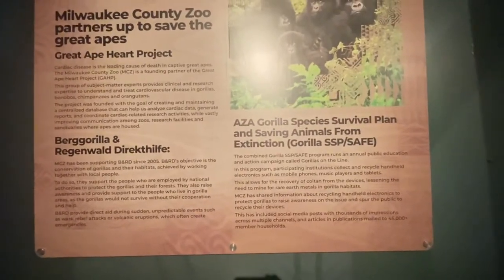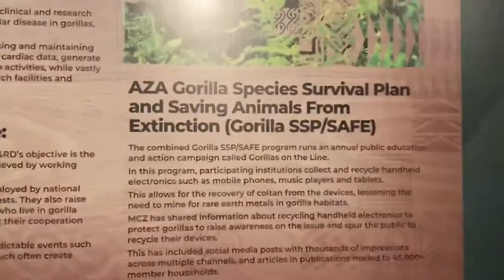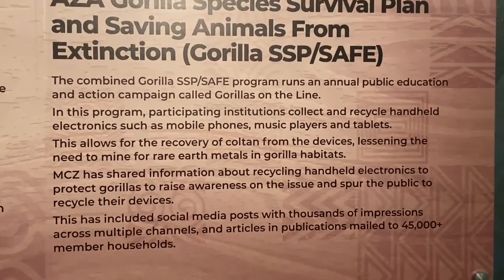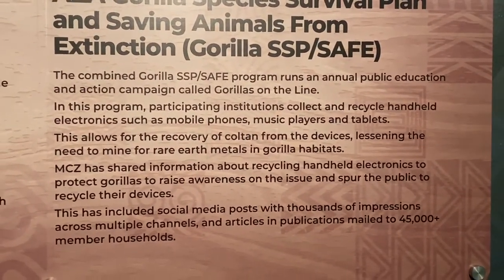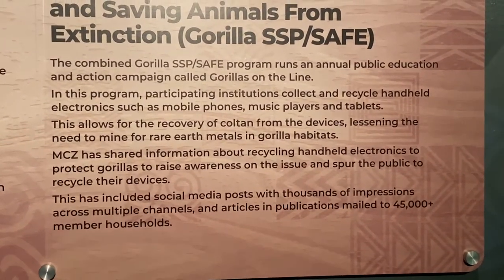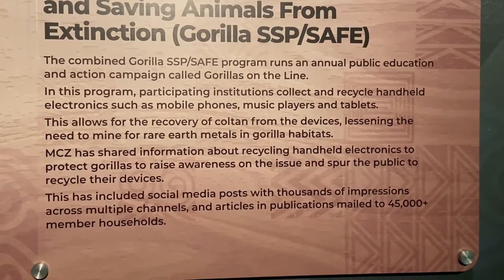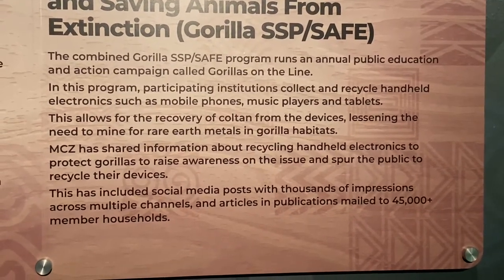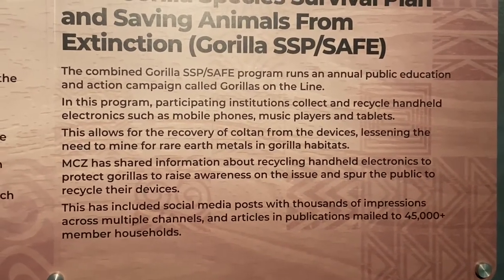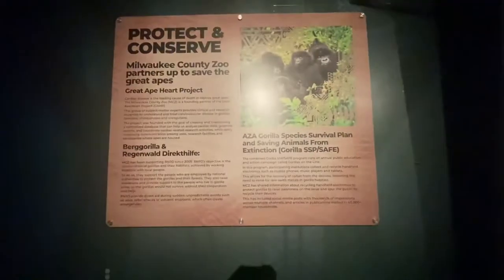The Combined Gorilla Program runs an annual public education and action campaign, Gorillas on the Line. In this program, participating institutions collect and recycle handheld electronics such as mobile phones, music players, and tablets. This allows for the recovery of coltan from devices, lessening the need to mine for rare earth metals in gorilla habitats. So they are doing different things to make sure the gorillas stay safe.